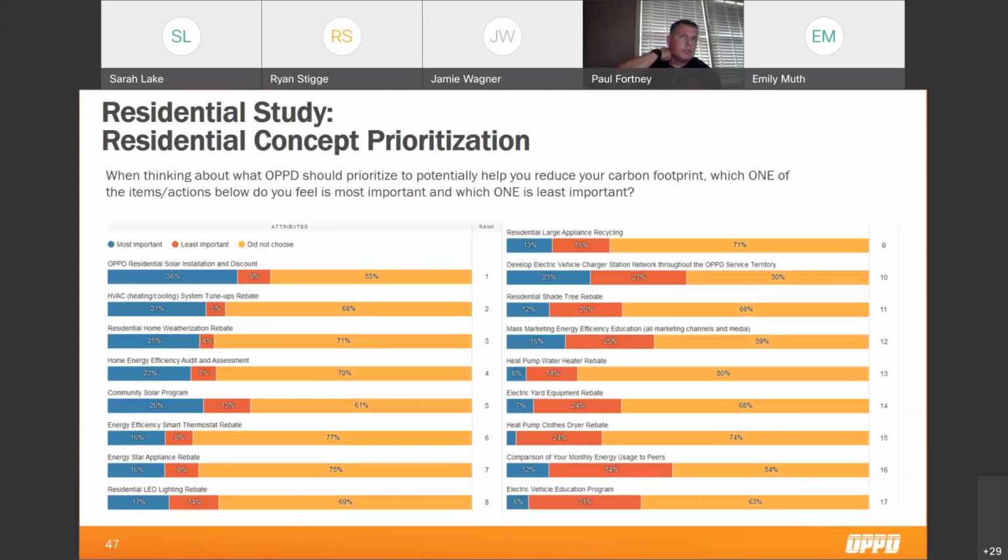So this is also some results from that same residential study. We provided customers with the following list of 17 product concepts, and we asked them to tell us which idea was most important to them and which idea was least important to them. And this slide shows the results of that question. You'll notice that every concept received votes for being the most important, and every concept received votes for being the least important.